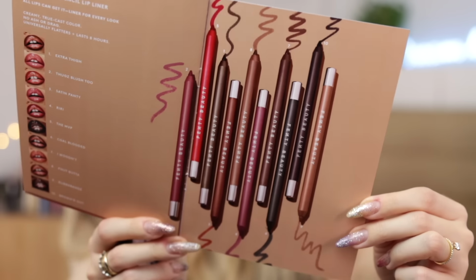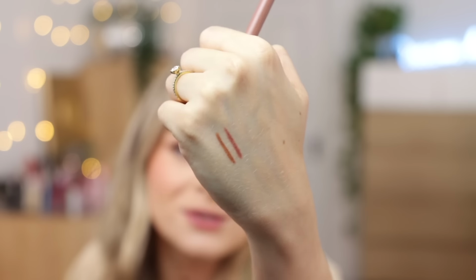And it seems to be that there's a brown toned lip liner for every skin tone. Like, look at that. I think they've smashed it. So these were gifted, but I'm gonna give you my honest thoughts because I don't know, they might be terrible. So the shades that appeal to me the most in the lip liner is the shade Peanut Butter, which looks like your classic brown shade. And then the other shade that I'm interested in is called Thugs Blush 2, which is more of a pinky toned one.